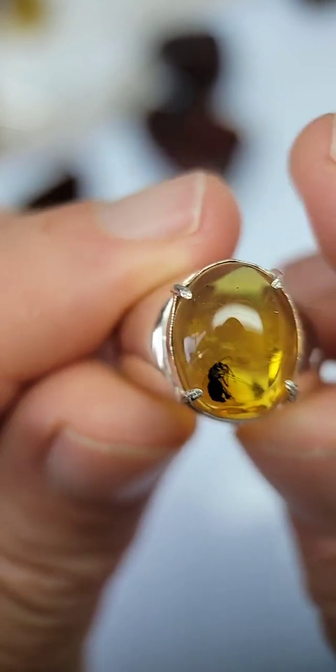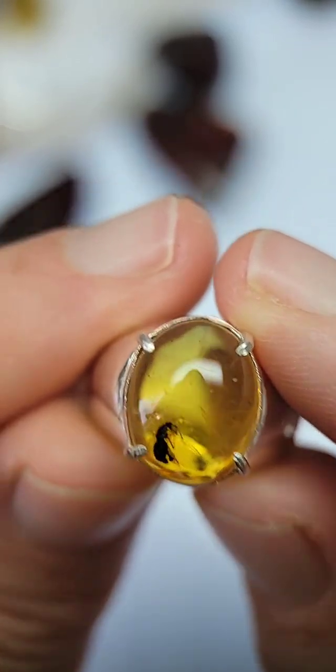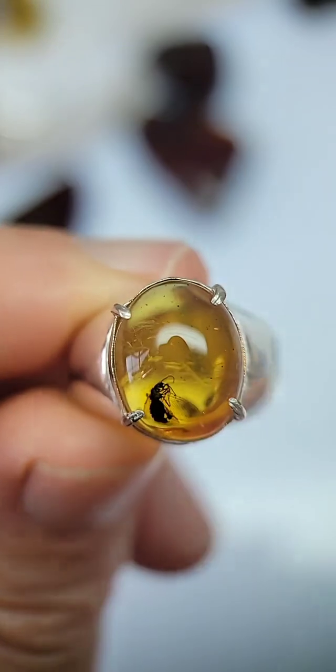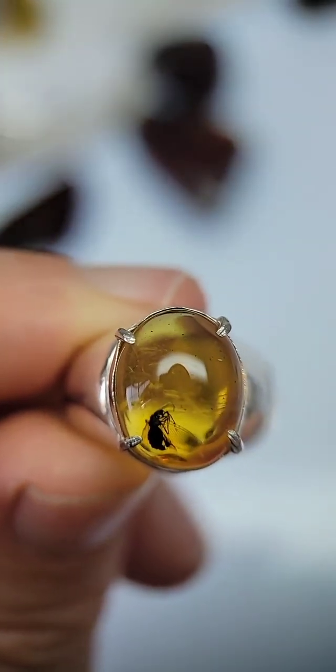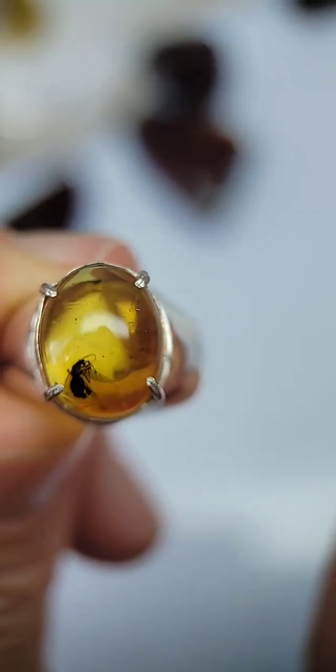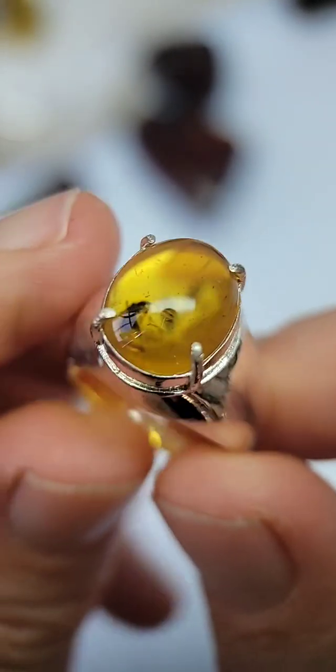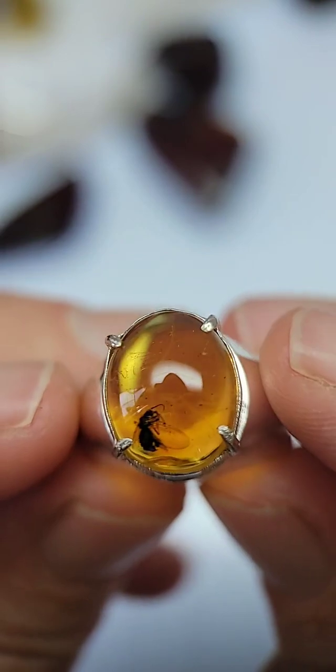Mango Man, yeah, new material. Welcome to the show. We got our Myanmar shipment, which has museum grade insects in silver rings, both male and female rings. We're looking at the rings right now. This is a male ring, and they're 150 each.